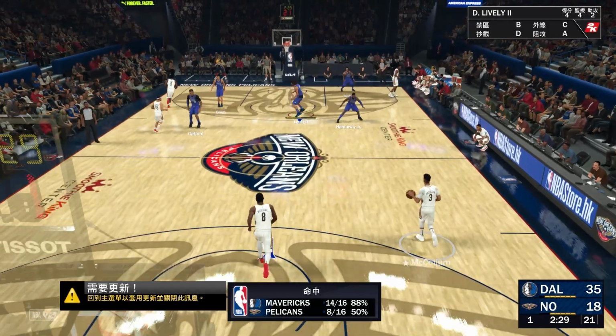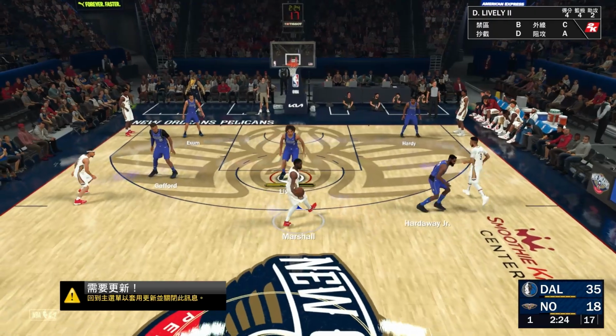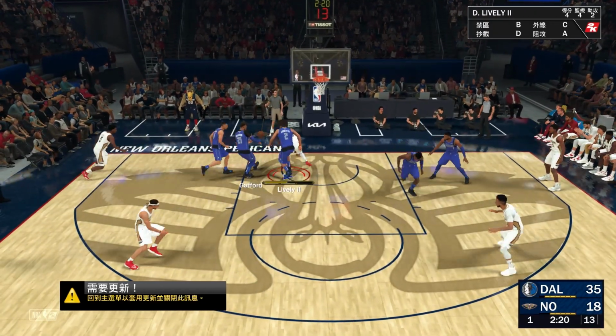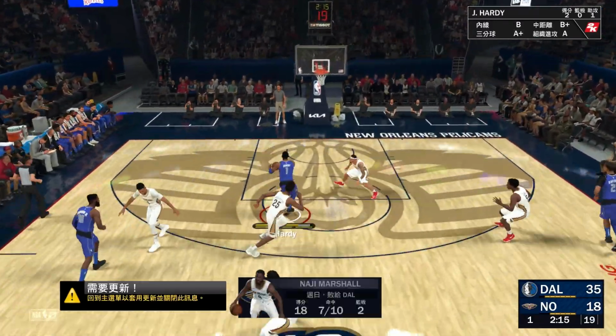The assist totals, Kevin, just continue to grow. They're way ahead in that category. Ball movement has been flawless. Now, here's Marshall. He had an 18-point outing in their last game against Dallas. Hardaway passes to Hardy.